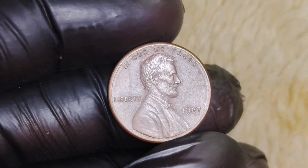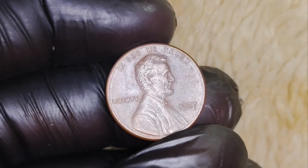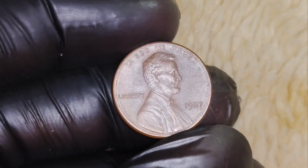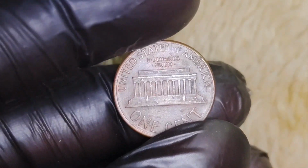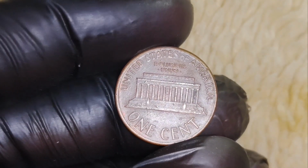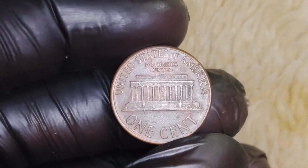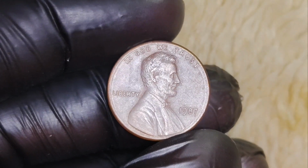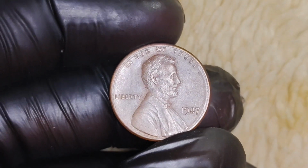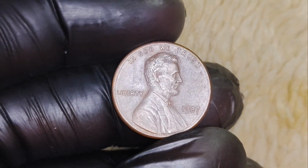valuable. Some 1987 no-mint mark pennies may feature minor minting errors that occurred during the production process. These errors can include things like double die strikes, off-center strikes, or other imperfections that occurred when the coin was struck. While these errors might seem like defects, they can actually increase the value of the coin significantly, especially if they're unique. If you happen to find a 1987 no-mint mark penny with an error, it's important to have the coin professionally graded and authenticated by a reputable service like the Professional Coin Grading Service, PCGS, or the Numismatic Guarantee Corporation, NGC. A certified error coin in excellent condition could be worth even more than a regular high-grade penny.